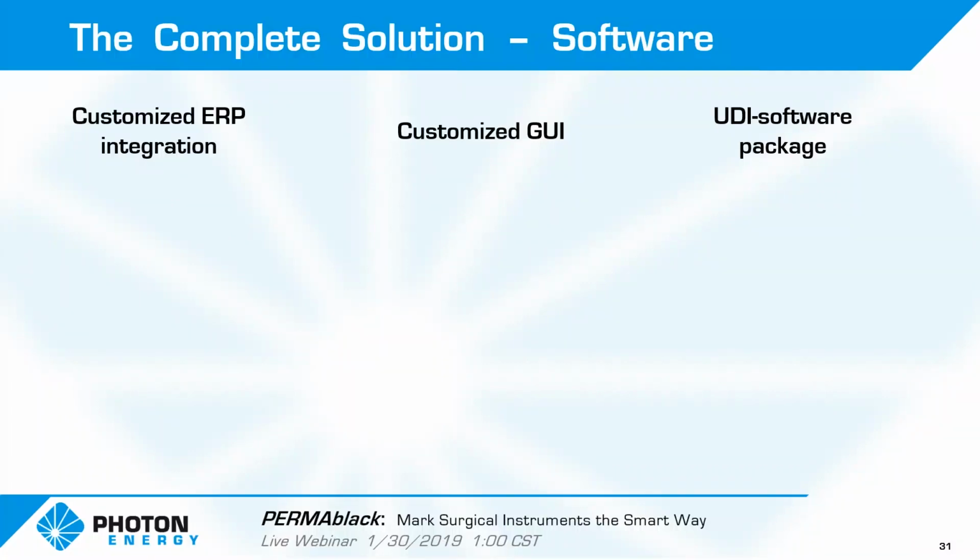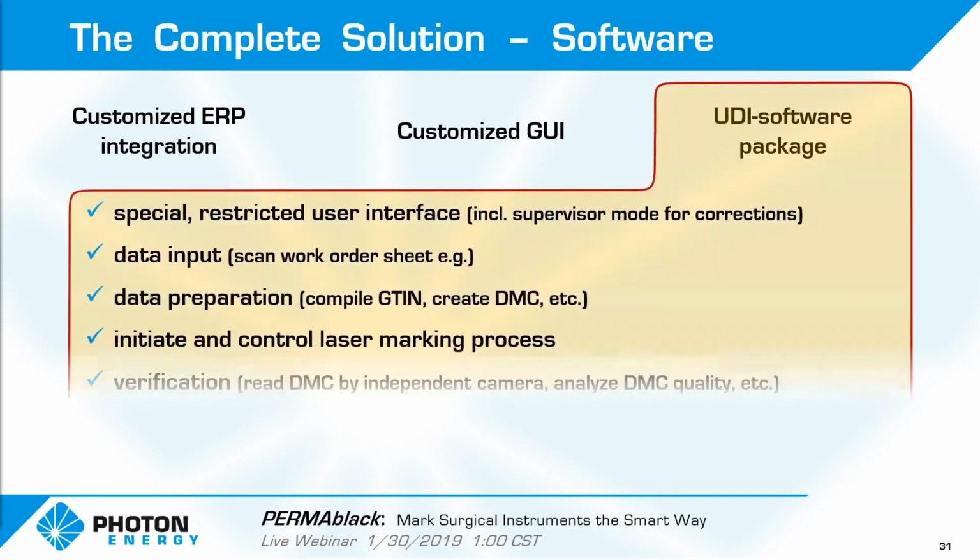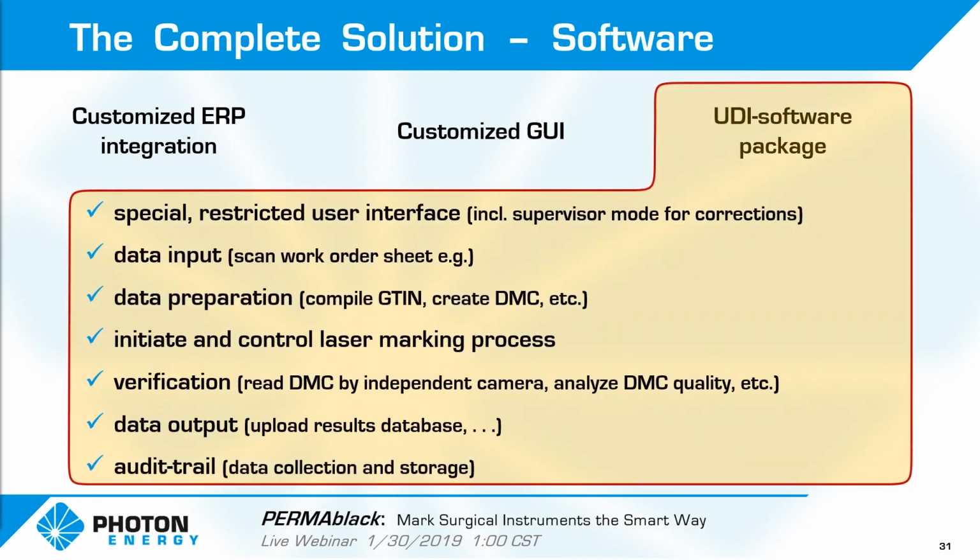Software-wise, we have a few options. We offer ERP integration as well as a customized graphic user interface. Most importantly, however, we offer a UDI software package. The package includes a special restricted user interface to protect from unwanted changes, data input, data preparation.